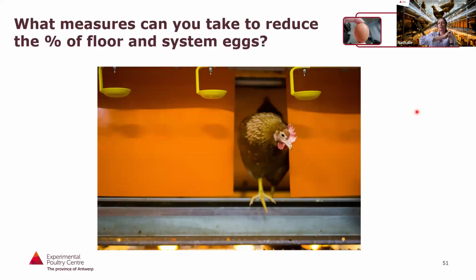Now on this floor and system eggs, you want to avoid it. In a cage system, it is clear the eggs go to the egg belt, easy, less possibility to lay the eggs somewhere else. But in an aviary system, there's a lot of possibilities. You want the hens to put their eggs in the nest and avoid floor and system eggs.